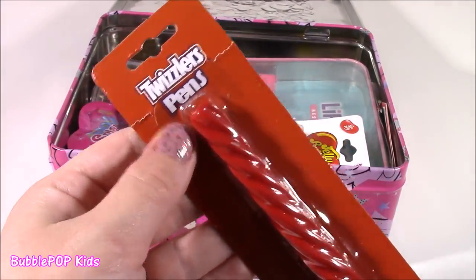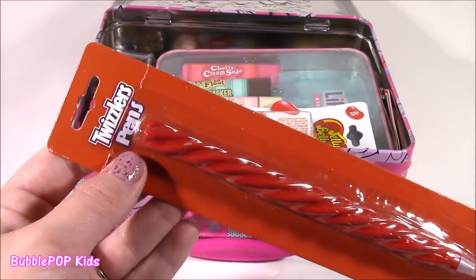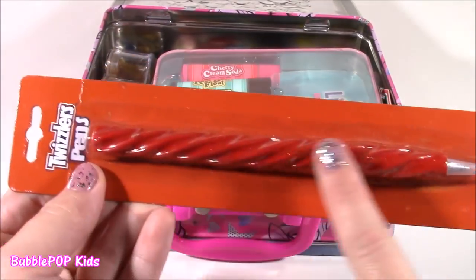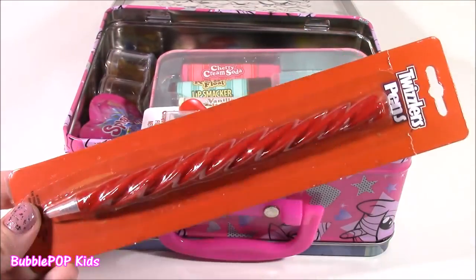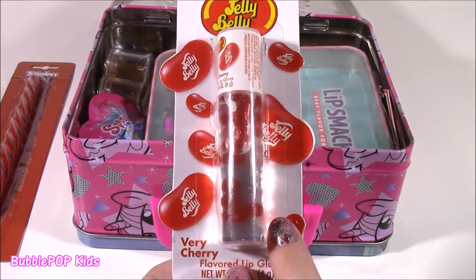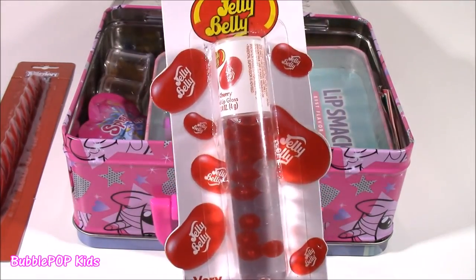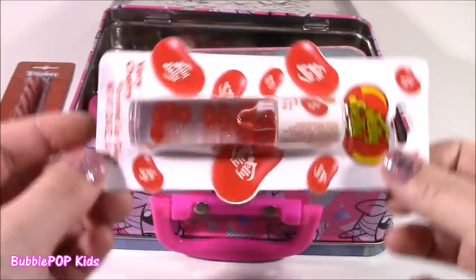It is a Twizzler pen. Can you believe it? You know I love my stationery. It is a pen in the shape of a candy licorice Twizzler. Oh, it looks so, so real. I wanna eat it. Get a Jelly Belly, one of those little roller bombs. Oh, look at this, it's very cherry flavored. I just thought it was so cute. Kinda looks like a lava lamp.